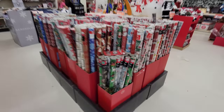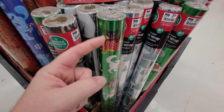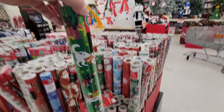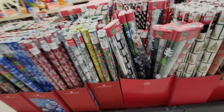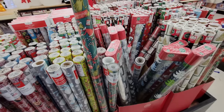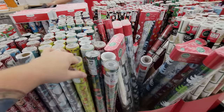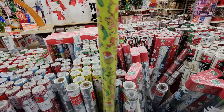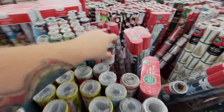Lots of wrapping paper, and look at this, guys. At first glance, I thought this was Halloween wrapping paper, a black cat and a white ghost. But look at this. It's actually Christmas, and that is a dog. I was looking at the dog's butt. Look, this is cool. They have Grinch wrapping paper. Hoo-hash. Oh my gosh, they have a hoo-hash sign. That's so funny. And look at this one. More Grinch. I thought Sam was on this one. Yeah, there he is. There's Sam the dog. Is his name Sam? I think so.